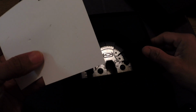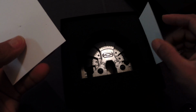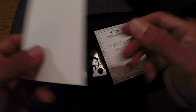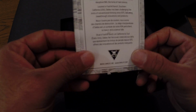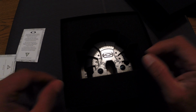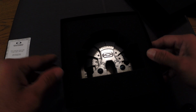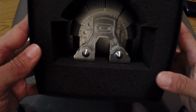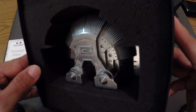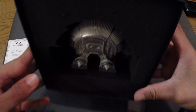I think Oakley could have done a better job just to put them on the side like that, so they wouldn't get damaged. But again, I was lucky enough. I think the Oakley rep gave me the heads up to go ahead and buy one from the local store. Again, this is the Oakley Bunker Ornament 2014 edition. Very cool. It's the exact replica of the bunker in Foothill Ranch in California.